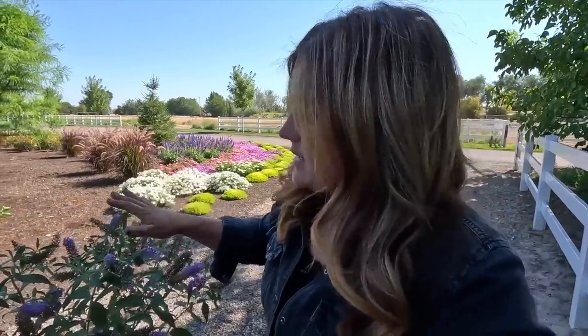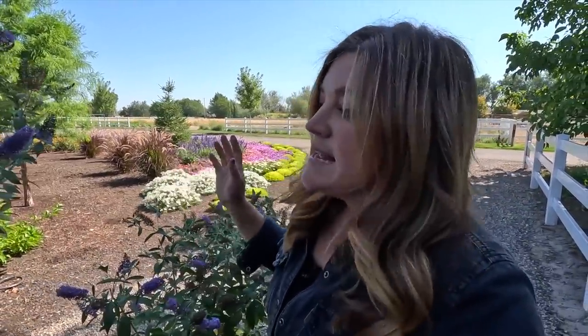Thing about the butterfly bush is that they are very tolerant of poor soil, and they're also tolerant of drier conditions once they've been established. The one thing about the butterfly bush that we do experience here in Eastern Oregon, we're zone 6, is some winter dieback. It's something that happens some years and some years it doesn't.